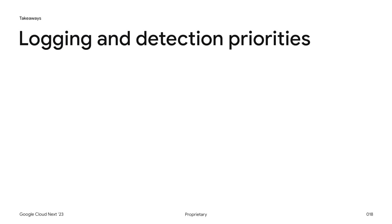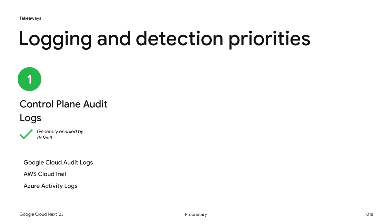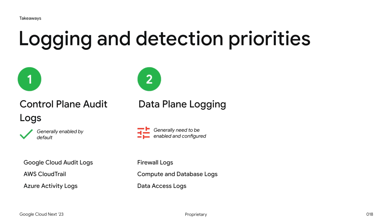And then last takeaway with this section would be logging and detection priorities. Starting off with control plane audit logs, making sure that you have the picture of the administration of the cloud environment: CloudTrail logs, audit logs, activity logs, things like that. These are generally enabled by default, and the reason we bring that up is when we talk about data plane logging, logs for activity in and on a specific resource within the cloud, these are the ones that generally need to be enabled and configured.